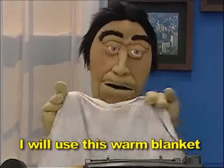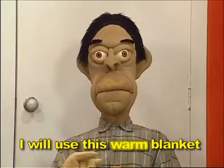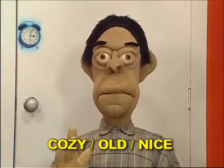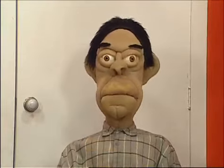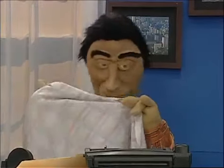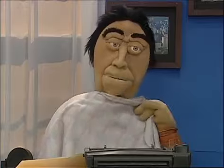I will use this warm blanket. The adjective is warm. What is a synonym for warm? Cozy? Old? Nice? The answer is cozy. I will use this cozy blanket. Now, I think I will go to sleep.